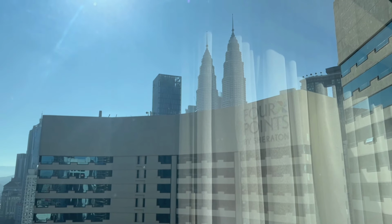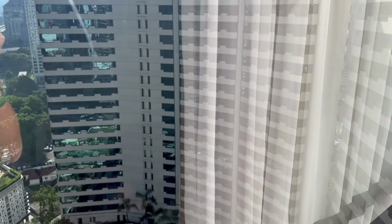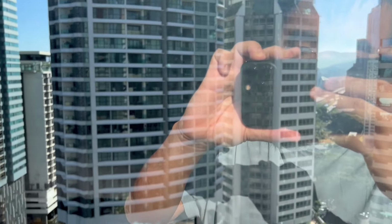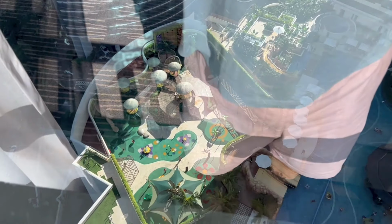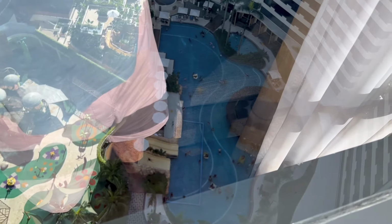We can see the Petronas Twin Towers in the distance, 4 Points by Sheraton next door, which I did stay there last time. You can also see all of the buildings surrounding the hotel. Some sort of a mini theme park for children down below. That is part of the hotel, as well as the hotel's swimming pool.